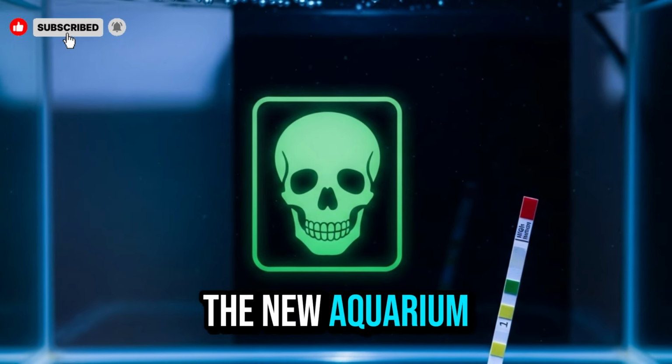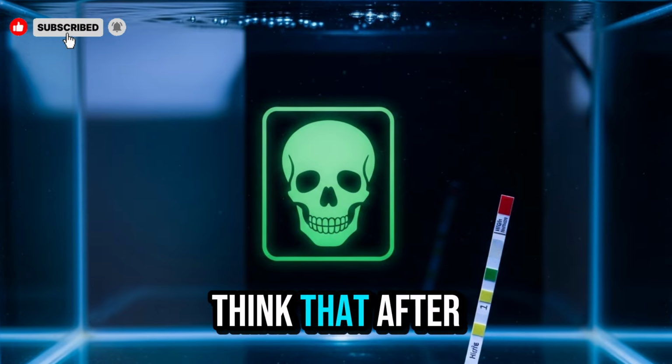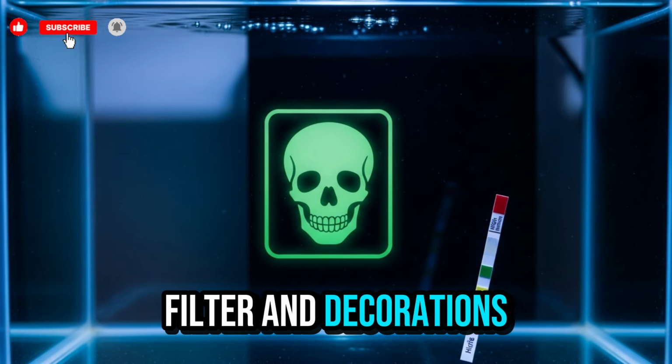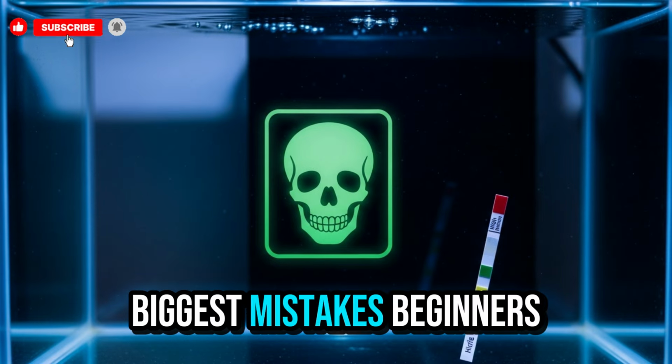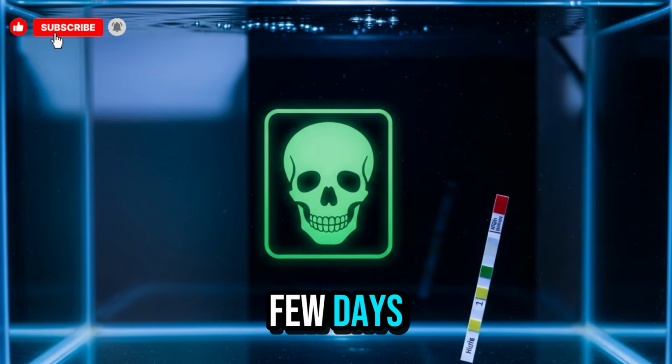Number 3. The new aquarium isn't ready for fish the same day. It's common to think that after setting up the aquarium, adding water, a filter, and decorations, you can go out and buy fish. But this is one of the biggest mistakes beginners make, and one of the most common causes of death in the first few days.